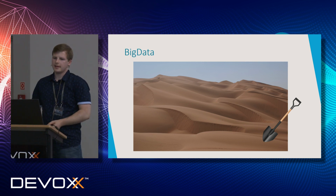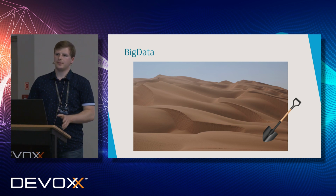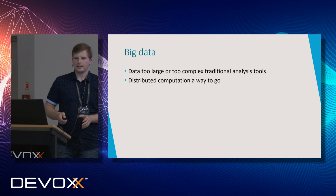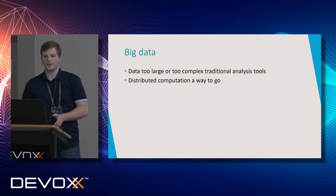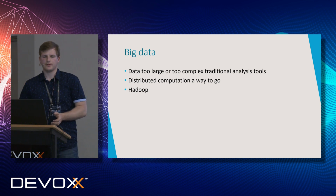And an important thing is that big data is not only about the size of data, but also about its complexity. And that's why distributed computation and a more flexible way of defining this computation is the way to go. And for this reason, a framework like Hadoop appeared.